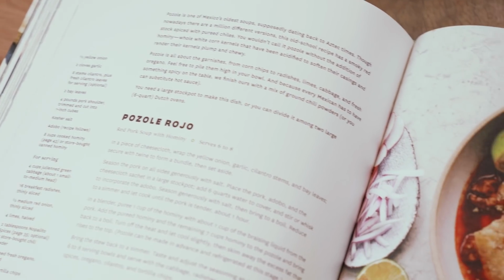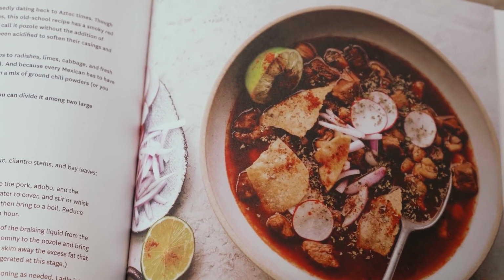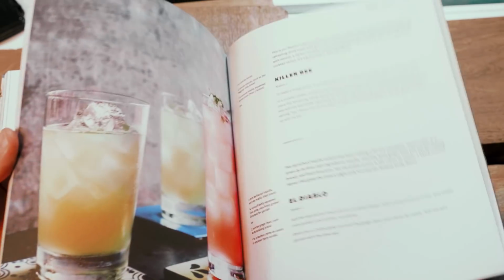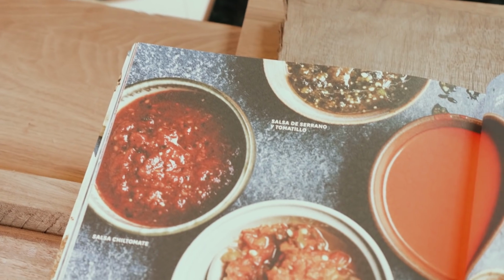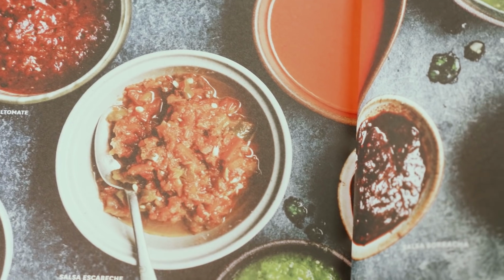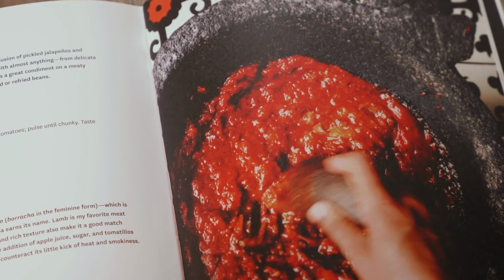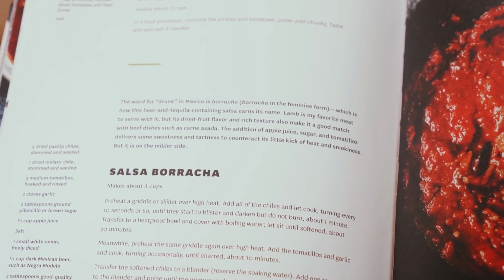I really wanted to get into the world of cooking with dried chili peppers and making these layered, complex sauces that this book has recipes for. It's been really eye-opening into this entirely different world of cuisine than I'm normally used to. I normally do a lot of traditionally Western European cuisine, but this has been working with flavors and spices and elements that I have not worked with before, and it's been really fun to make all these different sauces and try out all these different dishes.